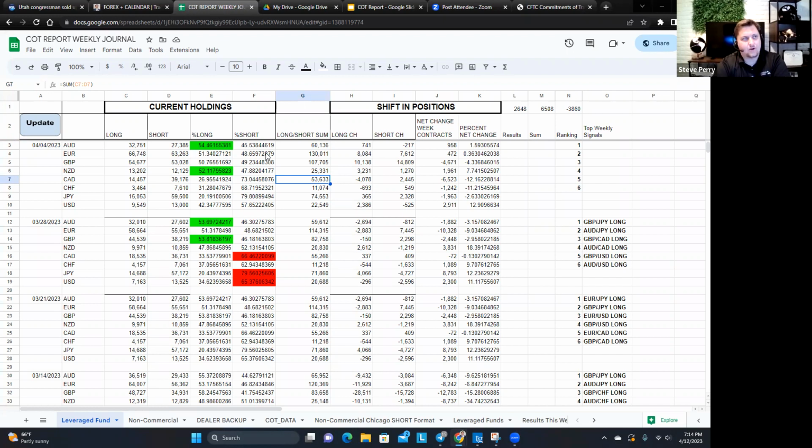And on another side note, there's other things too, like oil and the Canadian dollar have a peg. So if oil goes down, the Canadian dollar goes down. If oil goes up, the Canadian dollar typically goes up. It's not a perfect correlation, but it's the closest correlation. If you had to pick any currency to match oil, that would be the CAD, and for the Australian dollar, it would be gold.